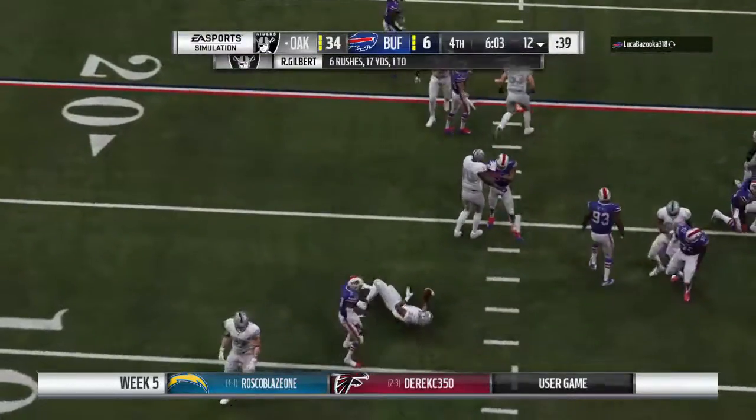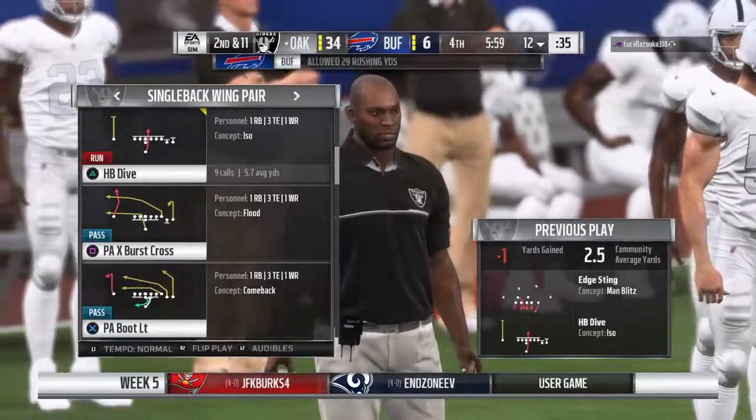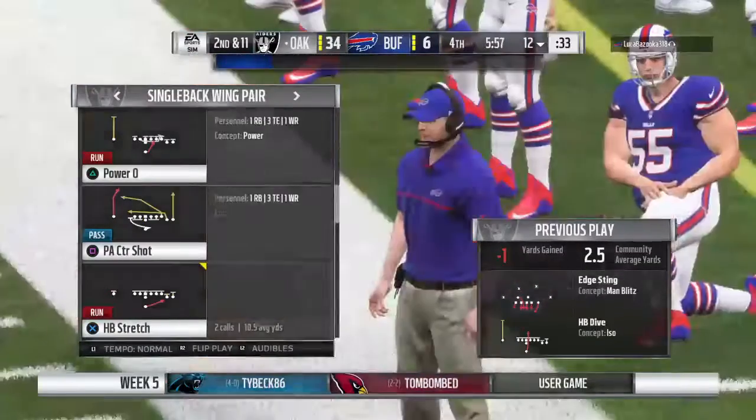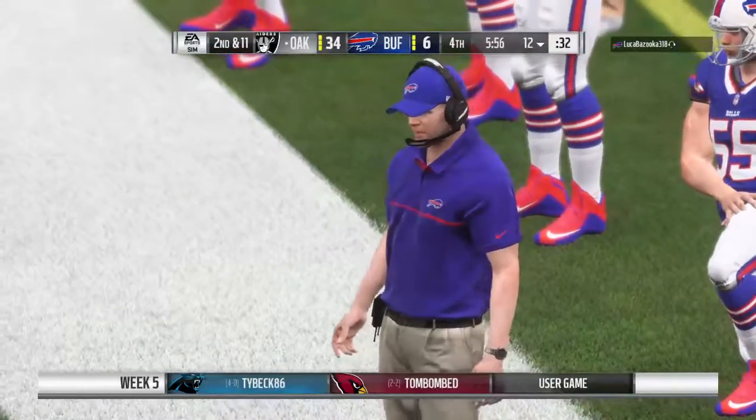But this game, how they've done it, offense, defense, special teams. They put it all together. And I got to tell you, I am beyond impressed by what I've seen from this team.